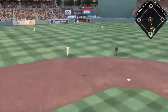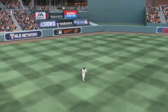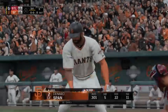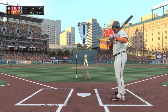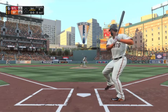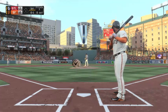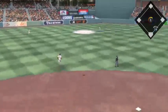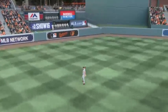Lifted in the air out towards left center. Span is under it. And the inning is over. Denard Span comes to the plate to lead things off here in the bottom half of the first. Center fielder, Denard Span. Couldn't hold up on the curveball there as he went around for strike one. This is hit high in the air out toward left center. Grichuk calls for it. One out.